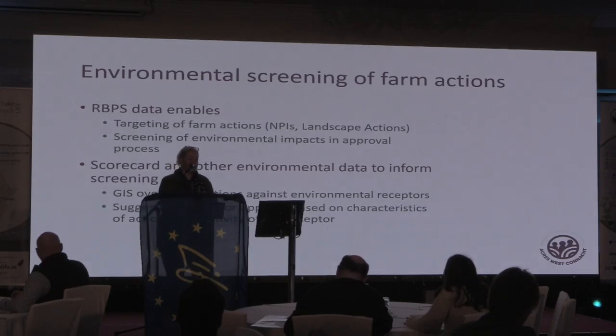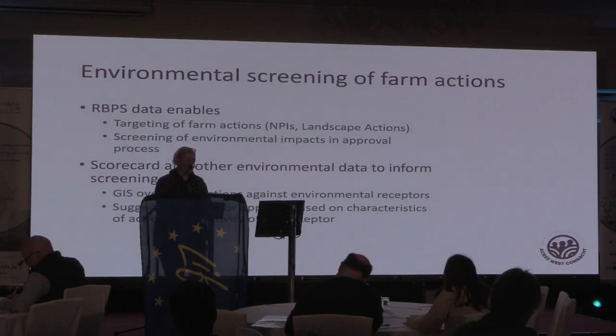So the results-based data enables us to target the farm actions and screen the environmental impacts in an approvals process. Some of the data that we have is the scorecard data that the advisors would have had on the farms last year. And then we're also looking at GIS data. So data available from the NPWS, data available from OSI watercourses, all of that is taken and looked at as we screen each of the actions.